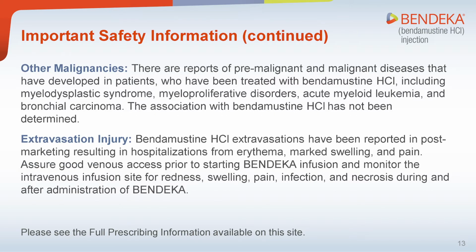Other malignancies. There are reports of premalignant and malignant diseases that have developed in patients who have been treated with bendamustine hydrochloride, including myelodysplastic syndrome, myeloproliferative disorders, acute myeloid leukemia, and bronchial carcinoma. The association with bendamustine hydrochloride has not been determined.